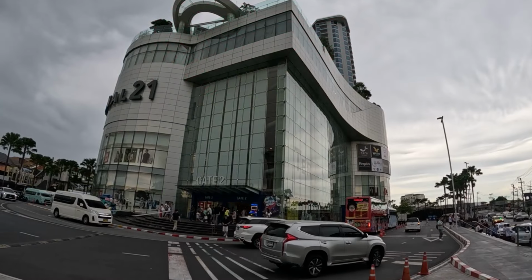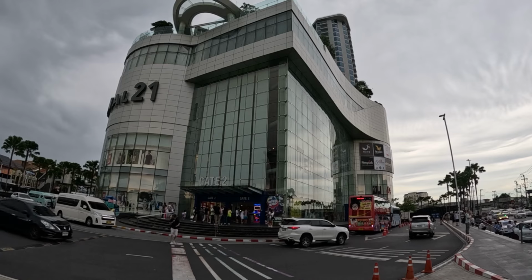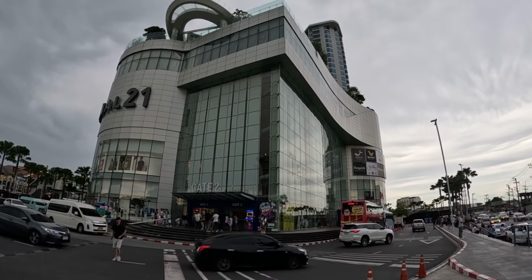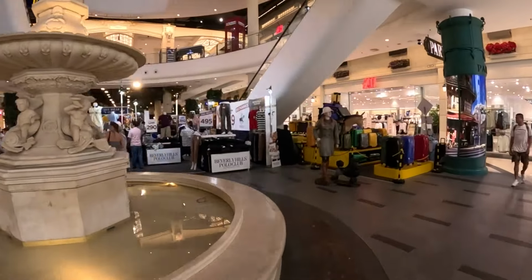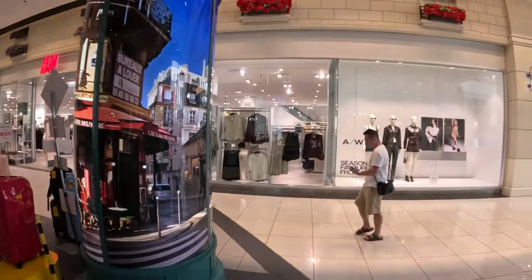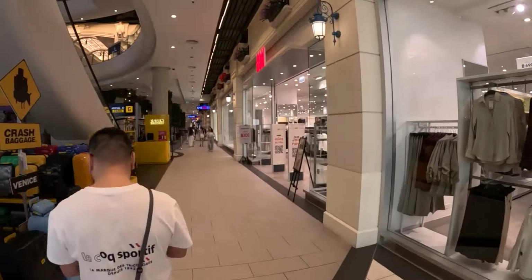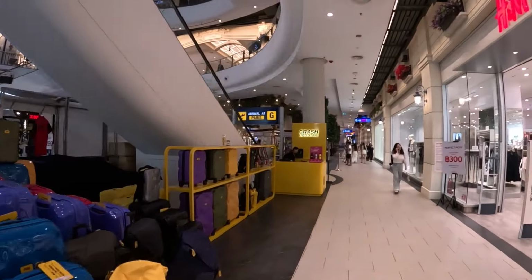And a 5-minute walk to the right of Marina Mall, you have Terminal 21. And inside this mall you have more of a choice when it comes to shops, also restaurants too. So this place has everything when it comes to your shopping needs. Clothes shops, technology shops, many places to eat. Even a cinema on the top floor. So this and Central Mall are the two most popular ones in Pattaya.